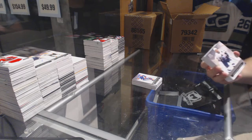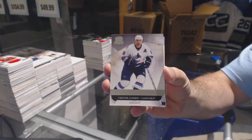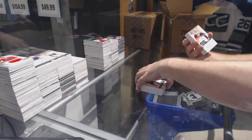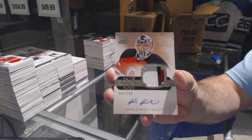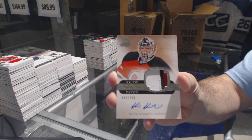For the Canucks, 249, Trevor Linden. Vancouver Canucks. Okay, number 249, three-color rookie patch auto for the Devils, Keith Kincaid. Keith Kincaid.